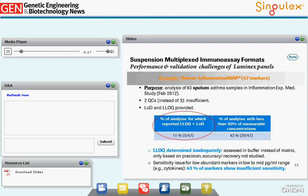I would like now to illustrate some of the challenges that the analyst is facing when using multiplexed immunoassays, although they have been extremely useful so far in biomarker research. I took a personal example that we carried out last year in our lab, where we measured 93 sputum asthmatic samples using the Rules-Based Medicine Luminex inflammation panel containing 47 biomarkers.